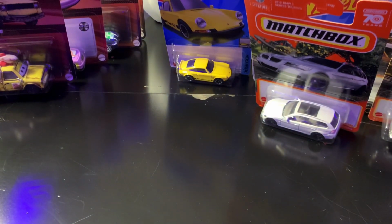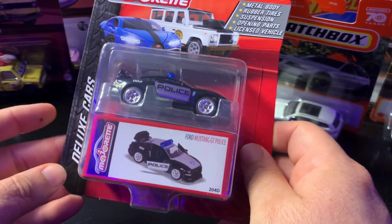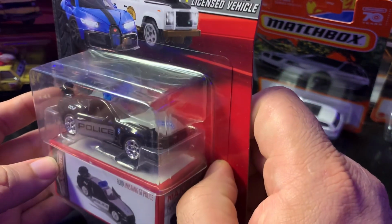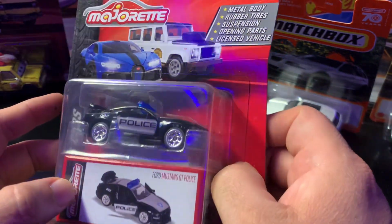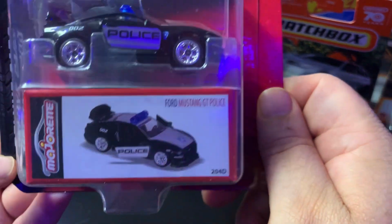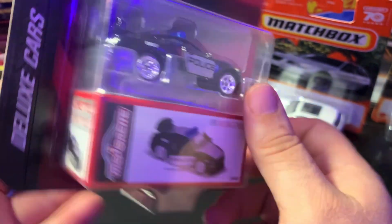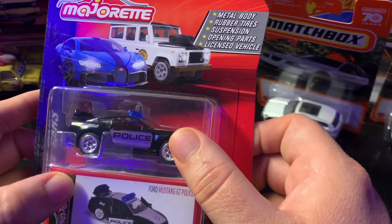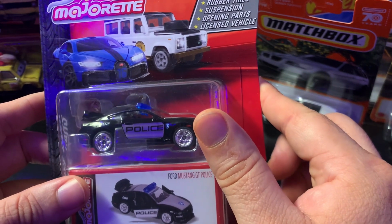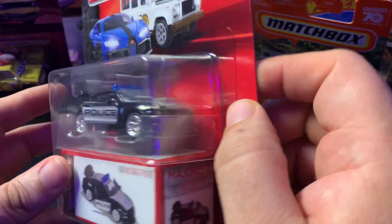Let's see. Let's do a Majorette. I don't know, did I get this? This is the Mustang police car. I don't usually grab Mustangs, but I like the police cars. I like it when they make them police cars. It's very interesting. For some reason, if you've seen the first Transformers movie, the Mustang that attacks him at the beginning, that's what it reminded me of.